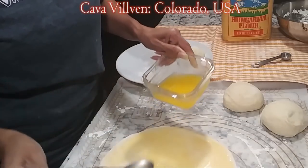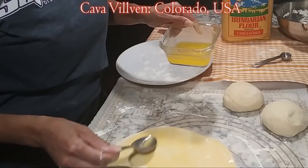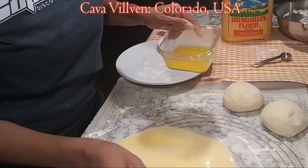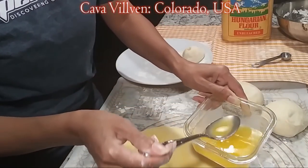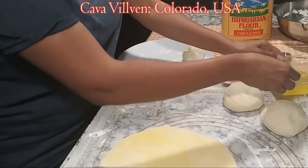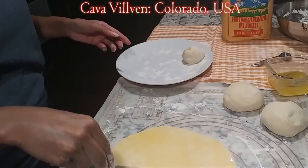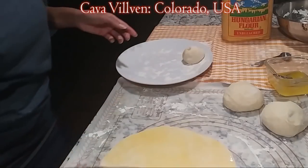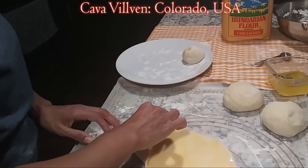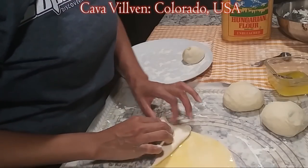I meal prep on the weekends, so this is part of the meal prep process. But I'm sure hubby's gonna want to try it tonight when he gets home from work. So yeah, if I get the thumbs up from him, I know I did a good job. There we go, that goes right there. And this, some flour right there. Okay, and we start folding. And folding.